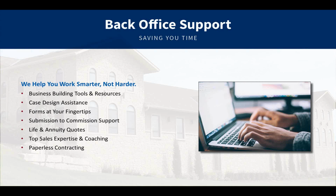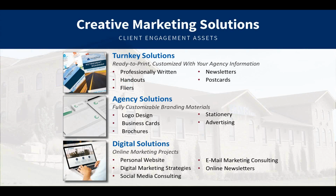And then we've got paperless contracting. You can go on our website, get signed up with any number of companies based on paperless contracting. There's also life and annuity quoting systems on our website. We've got some great marketers here that can run those quotes up for you. Get that information back in your hands. Really a great opportunity to take full advantage of our group of individuals here.